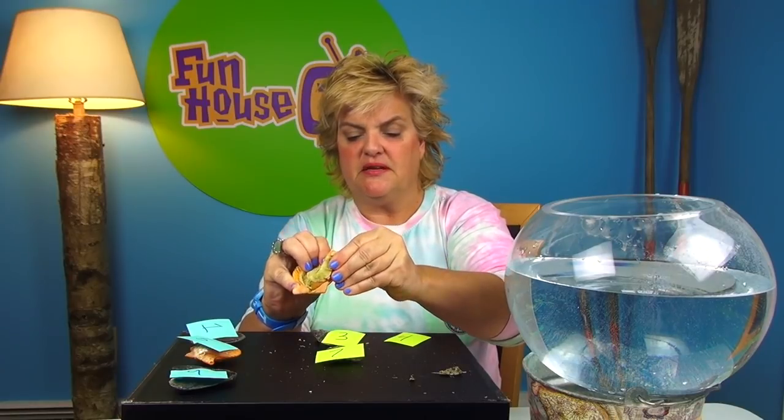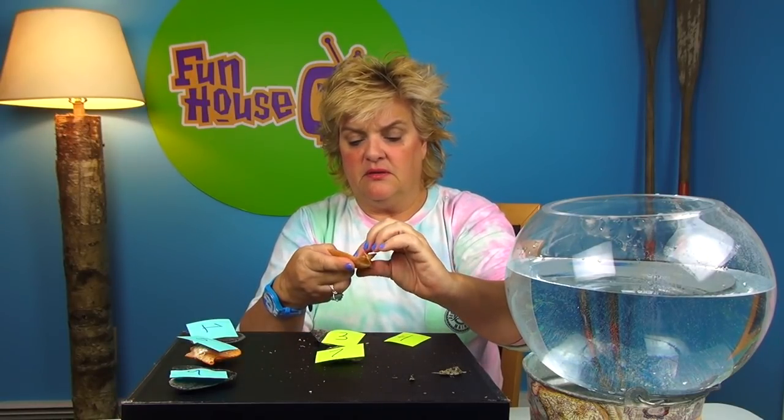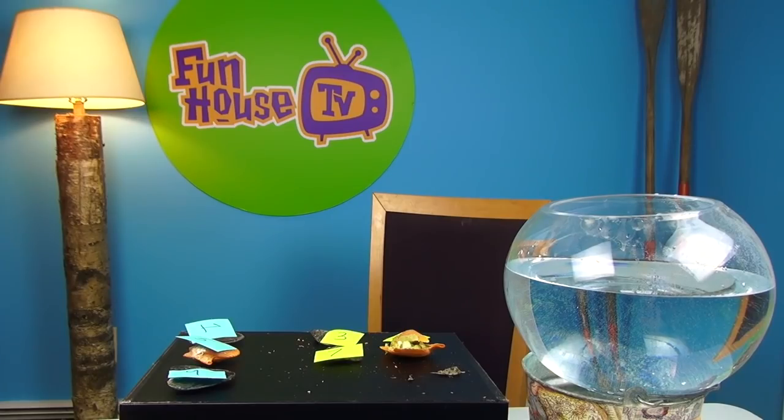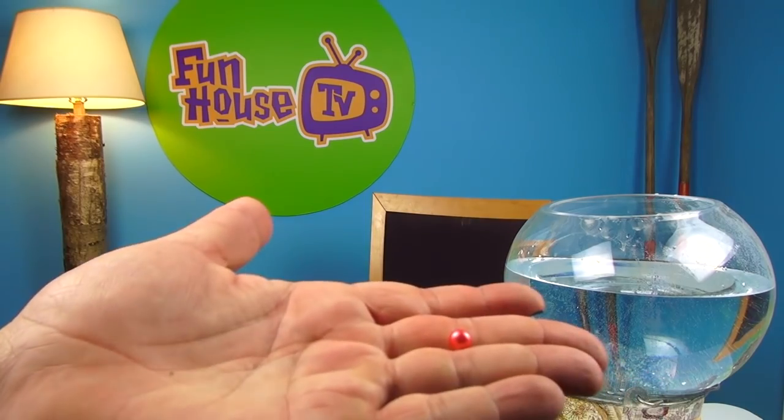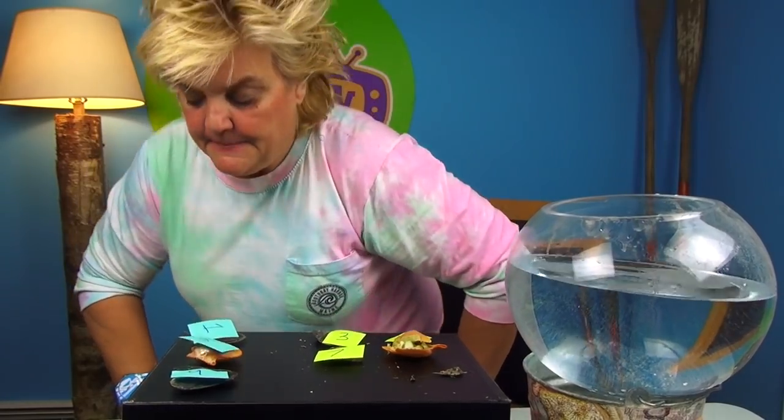Every time I open this stuff up, I lose it. Yeah, it's not in here. Right? I think it fell out. I have to go look for it. The pink pearl. Right, like that. That looks good. Okay, so now we have this pearl.